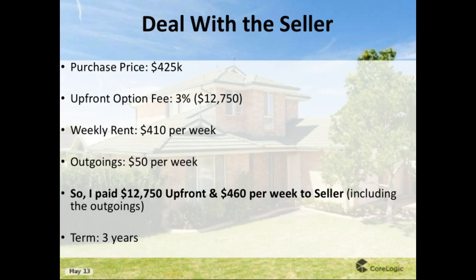Now I had a weekly rent of $410 per week, that was market rent, and outgoings I agreed to cover came in at just under $50 per week. So all up, to put this deal in place, I agreed to pay the seller $12,750 up front and $460 per week for 3 years. He gave me 3 years.